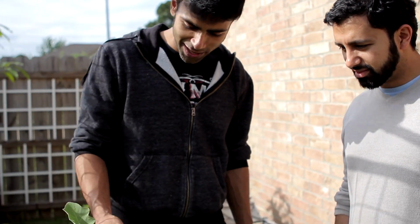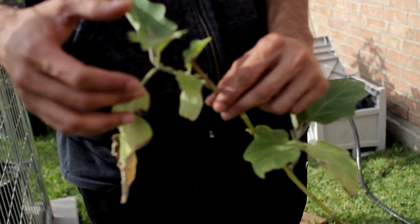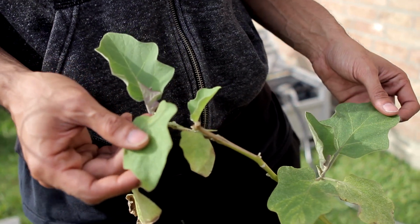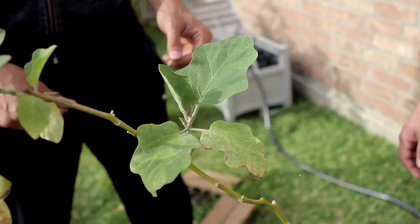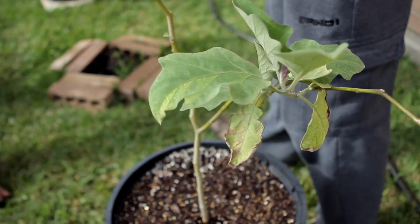Alright, so what is this thing? This is my Chef Jeff's eggplant. Should hopefully have eggplants on it this year. There's all sorts of new growth. They went through the entire winter without any leaves, and now it's come back with some super awesome ones. So this Jeff guy, he must have some good eggplants, huh?